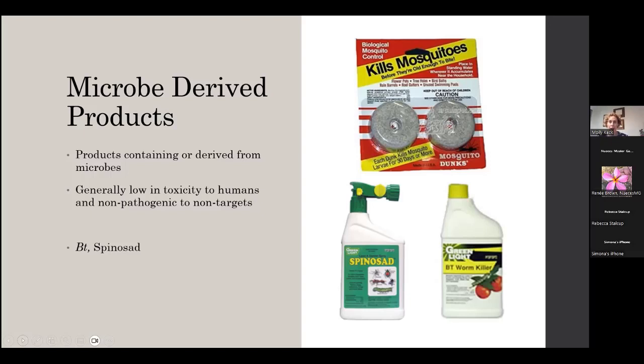BT is a target specific product. There's BT for caterpillars, usually called BT worm killer, and then there's BT for flies, for fly larvae. So we generally use it for mosquito larvae. And it affects the gut. BT for caterpillars only affects the gut of caterpillars. You can eat that stuff and it's not going to make your stomach hurt. Same thing for the mosquitoes. Your $1 million racehorse can drink from that horse trough and be fine. Your koi fish can be in that water and it's not going to affect them. So these are things that are super target specific.